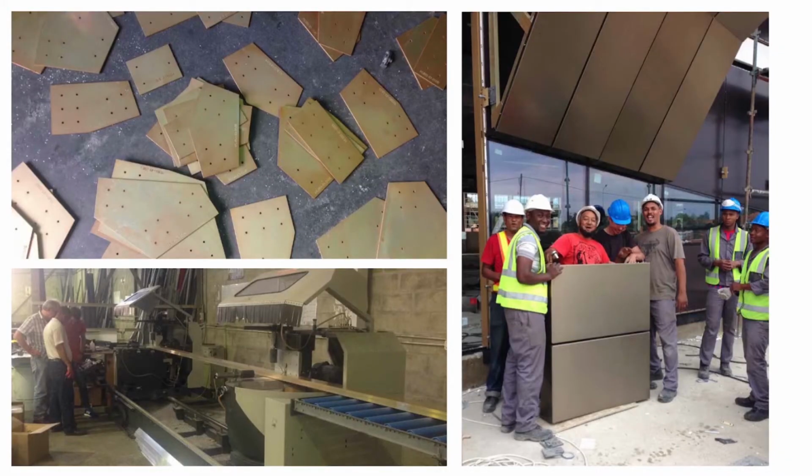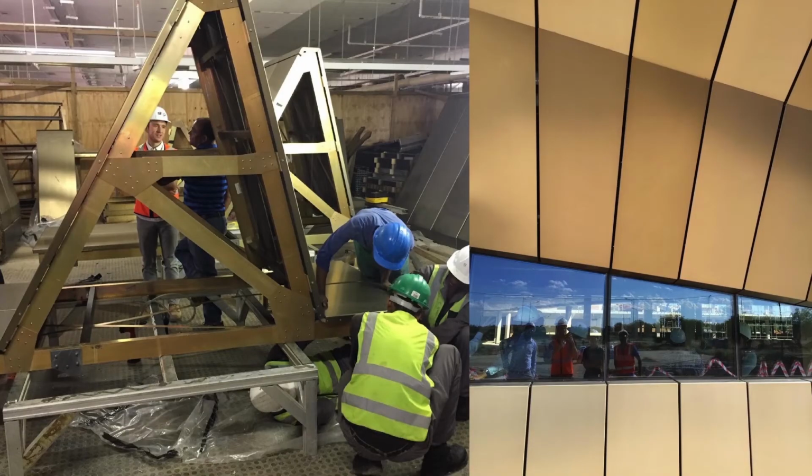A few more images of the assembly process. From working in New York, we transmitted the outputs we produced directly to the facade subcontractor in South Africa, who cut and folded the pieces, shipping them to the building for assembly and placement.